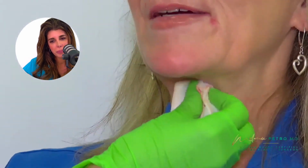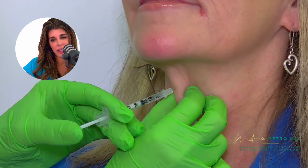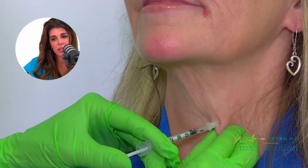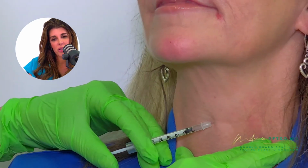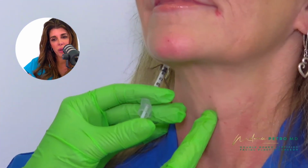And then the neck. The neck is great. It's Jan's favorite. It really will tighten, and no matter what anybody tells you, it works. I don't know why people want it not to work.